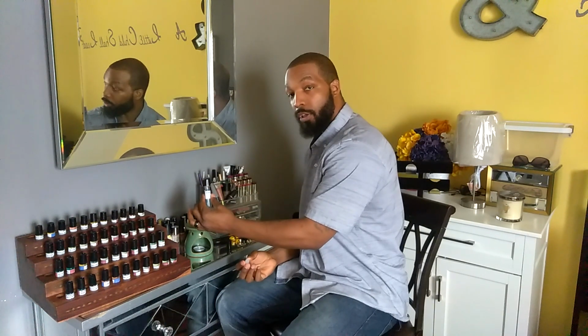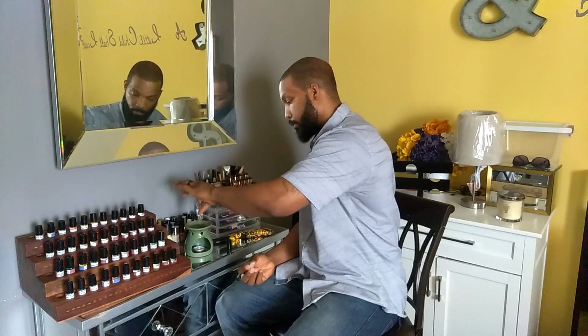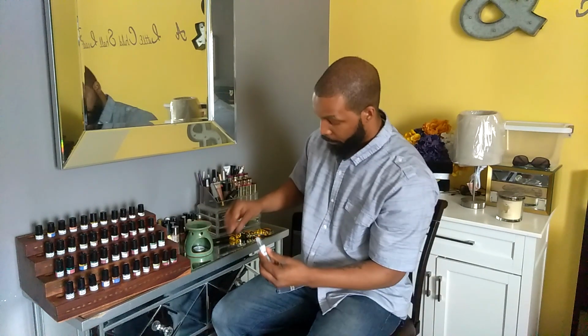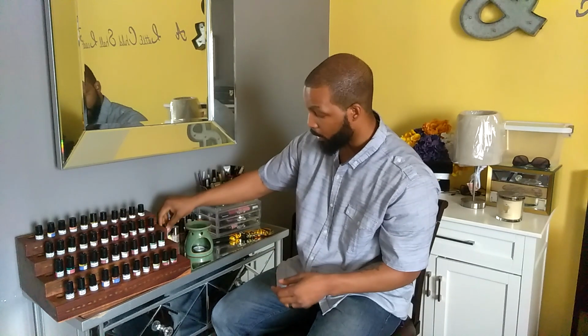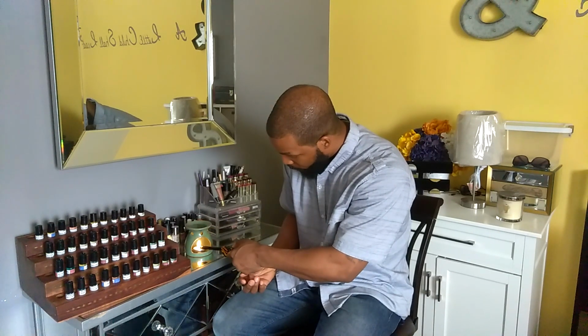And you want to dump all your fragrance right in here. Boom. Just like that. Dump all your fragrance right in there, right in the top. Take your little lighter, tea light.